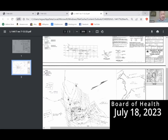About 203 Crosby Road upgrade permit. I believe we have someone in the audience. I think there's two people in the audience for that one.